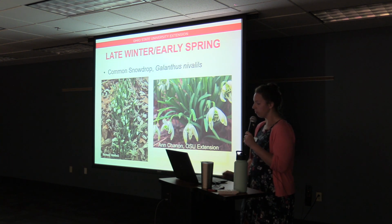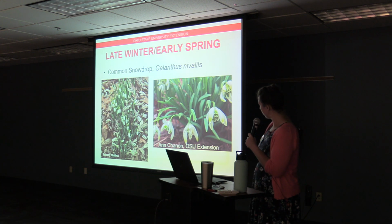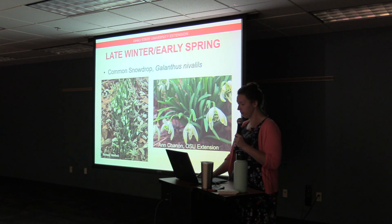This one produces nectar and some are fragrant, which is going to be very attractive to pollinators. And I love this kind of variegated inner part of the flower too. It just offers some unique color perspective.